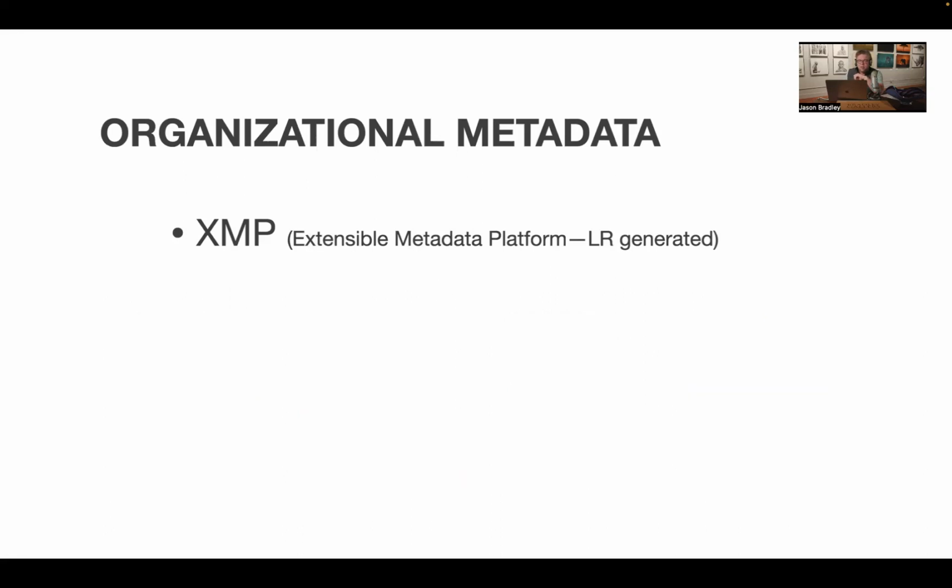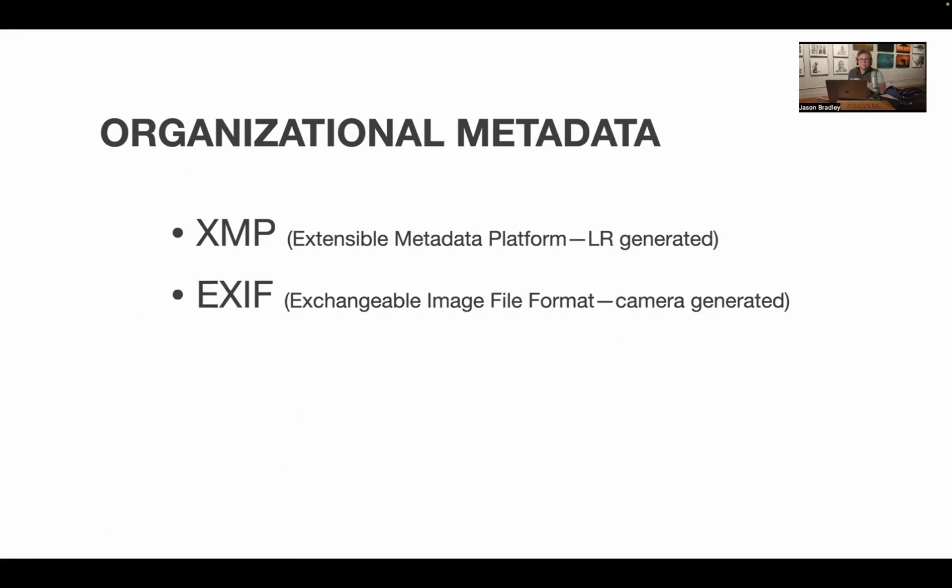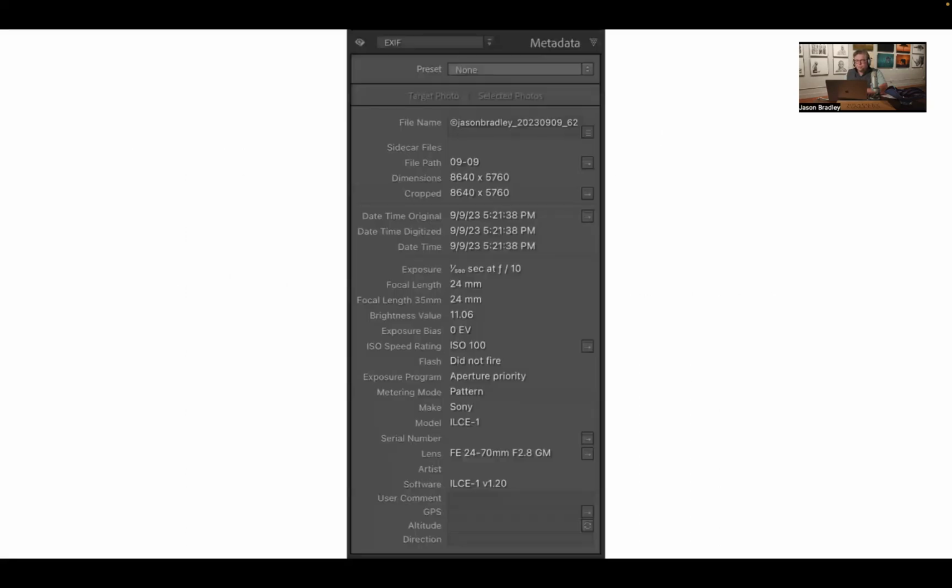So XMP. Then there's EXIF metadata, or Exchangeable Image File Format. Don't need to remember that as well, but know that that is camera generated metadata. Looks like this. You can see it in Lightroom. You can see it in the metadata panel in your library module. And if you open this, it's pretty comprehensive. It has the file path, the dimensions of the image after you cropped it.